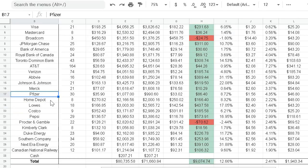And from the consumers, I have Home Depot and Lowe's, Costco, Pepsi, and some staples, I have Procter & Gamble, Kimberly-Clark. From utility/energy, we have Duke, Southern Company, NextEra, and the one single industrial company that I own is Canadian National Railway, which I love as a core holding. And one thing I want to share is that Bill Gates is actually one of the largest shareholders in this company as well.